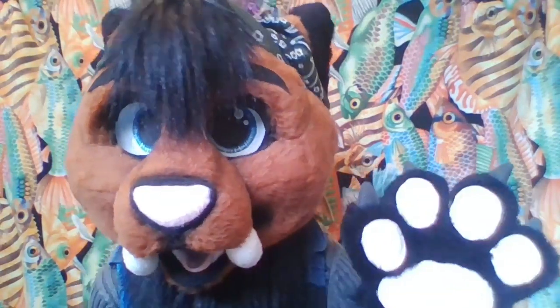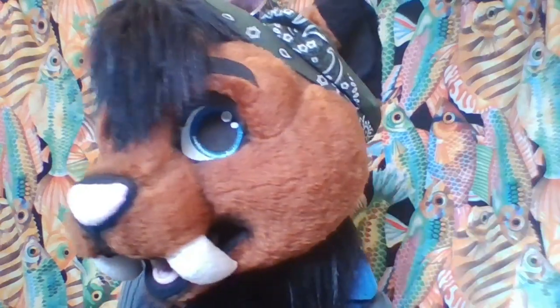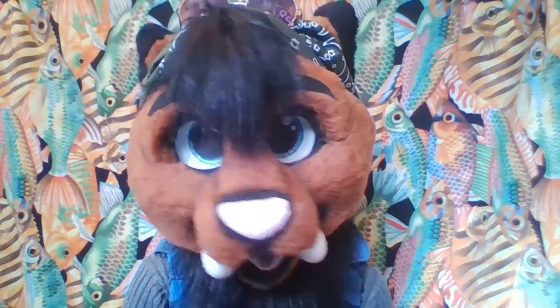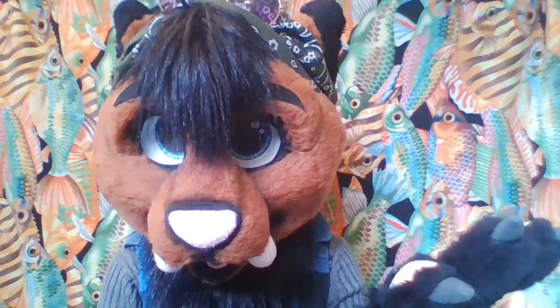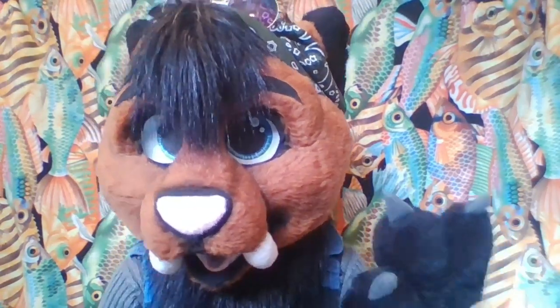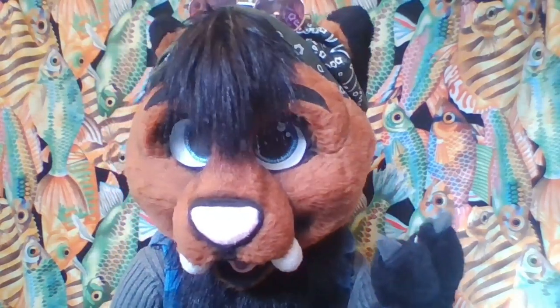Adorably, these giant elephant shrews live in monogamous pairs. Cute idea for twin fursuits or couple characters. And a quick weird fact that I did not know about is that giant elephant shrews were commonly used as subjects to learn more about how human menstruation works.